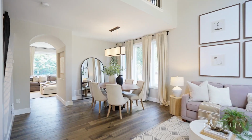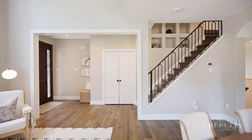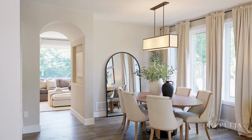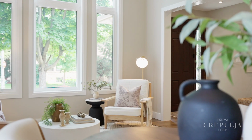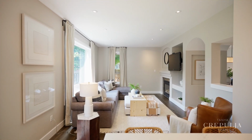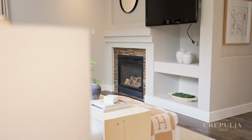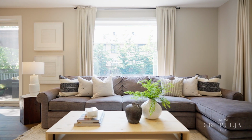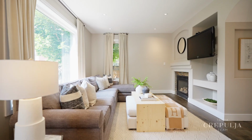Stunning 7.5-inch hardwood floors flow seamlessly throughout the main level, and you'll note distinctive details in the architectural design with art niches and a beautiful arched doorway that leads to the family room. This is where you'll enjoy cozying up by the gas fireplace while lounging with friends and family, all with a beautiful backdrop of lush greenery as the family room is framed by large windows.